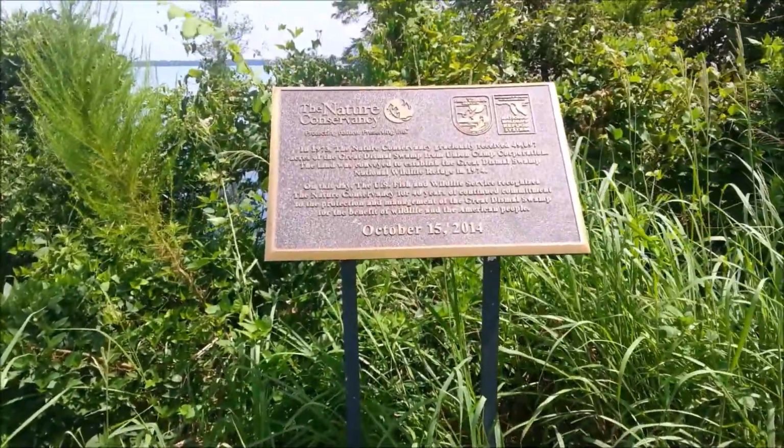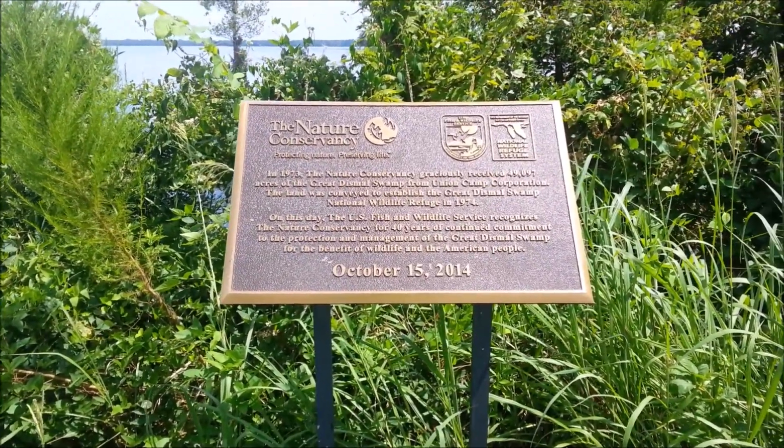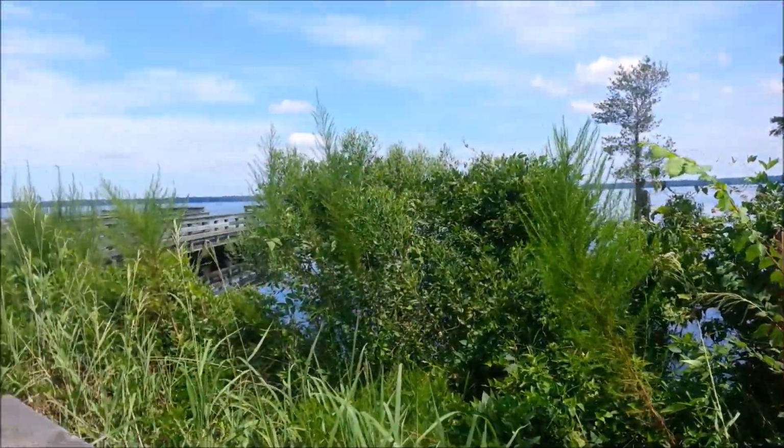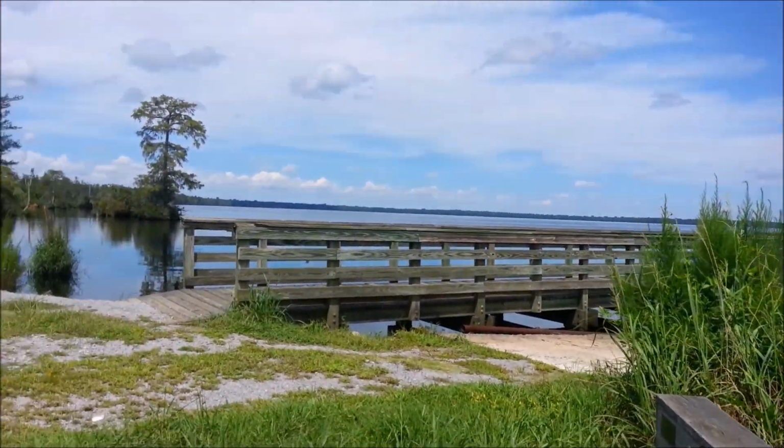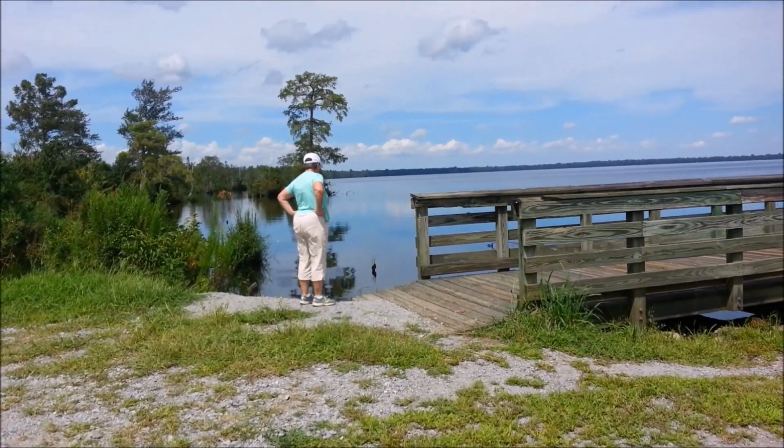I got out to register to come in here. It's $5 for an auto. I have Reserve America, so there's a checkbox on there for that.